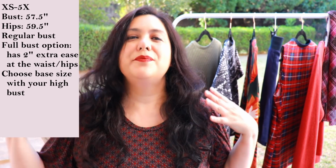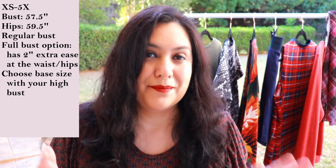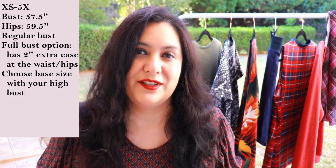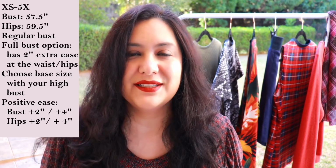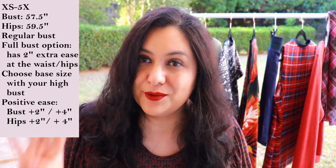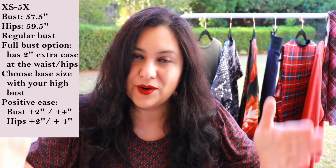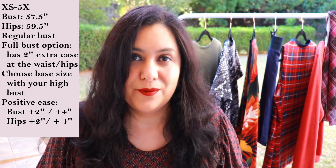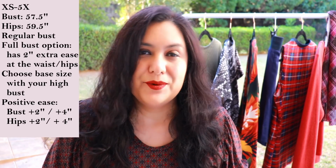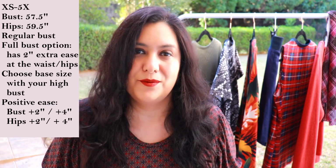So you always want to prioritize the fit up here, and then everything that comes below can be blended in and out to adjust for different types of sizes. So at the bust you have 2 inches of positive ease. If you're doing the full bust option, you have 4 inches of positive ease. And at the waist, it's quite straight going up and down, so there is a lot of room at the waist. And at the hips, you have about 2 inches of positive ease. You have 4 inches if you're sewing the full bust option.